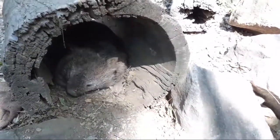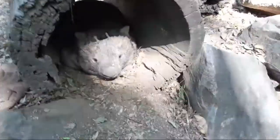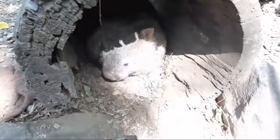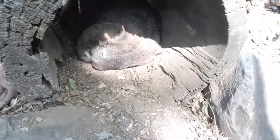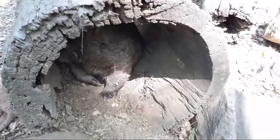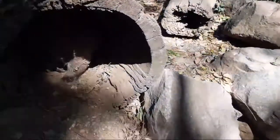Wombat. Love you so much, wombat. I love the face of the wombat. It looked like a rat. Oh my God. Oh, sorry, I'm noisy. I just couldn't help myself. Oh, you're so cuddly. Oh my God, I'm so happy. This is so worth it. I love it so much. Thank you, wombat. My wombat mate.